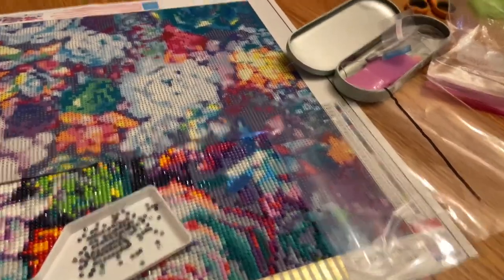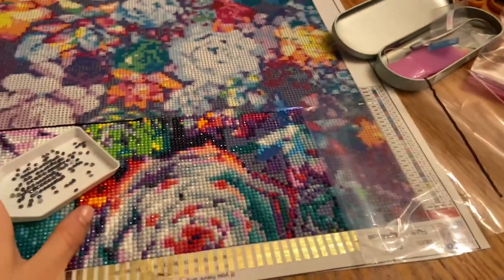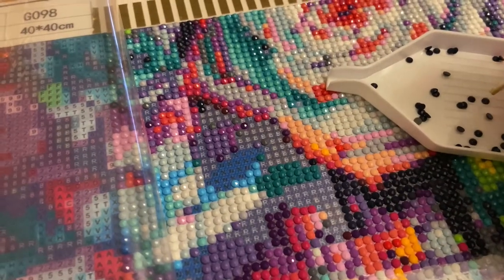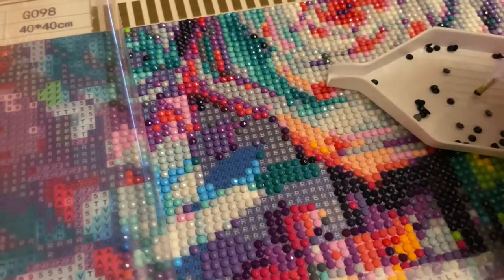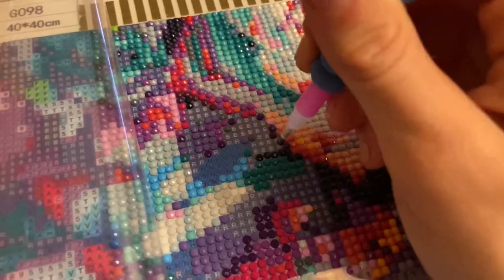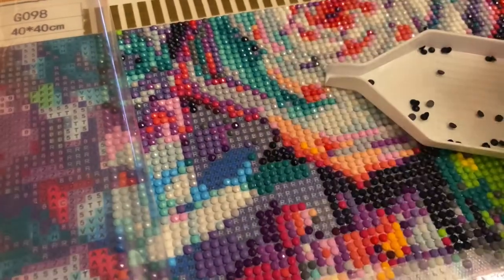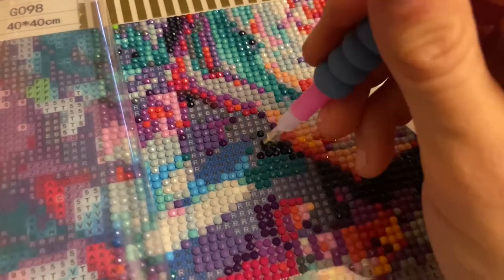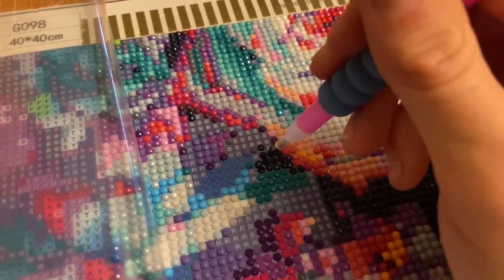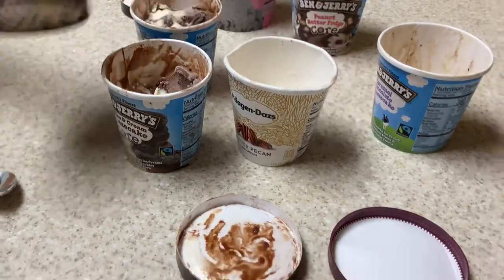I took a shower and now Grandma and I are doing our diamond paintings. And we're also watching American Idol. This is how mine's coming so far, guys. We are having some ice cream now. Got a lot of yummy flavors here.